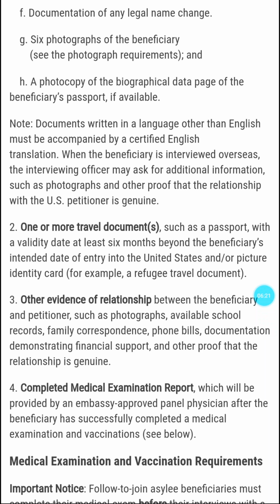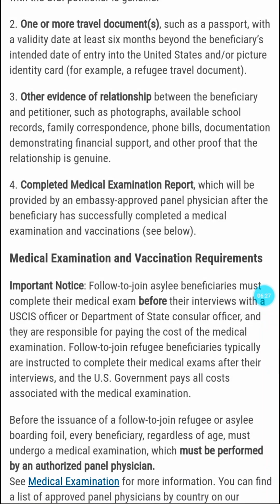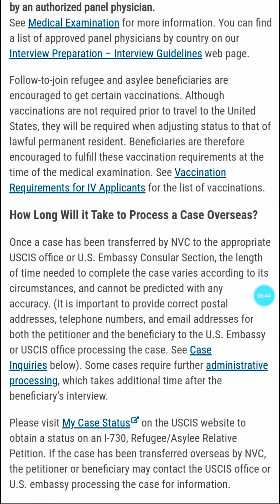And so these are other travel documents you might need, other evidence of relationship, complete medical report, which you have to do 5 to 6 weeks before your interview date. The medical report is usually done by a panel physician assigned by the US government, so you have to follow one of the panel physicians that the embassy will be sending to you. You pick one of them and pick up a date and get your medicals done, and that's basically it.